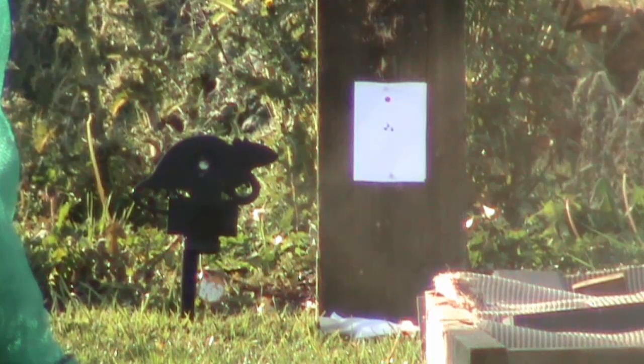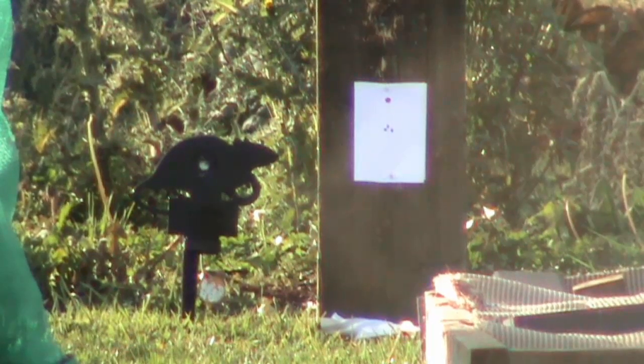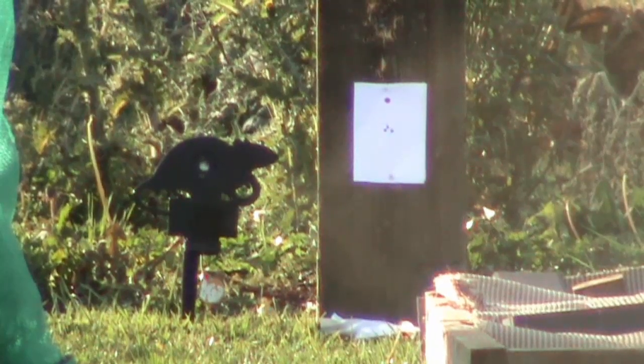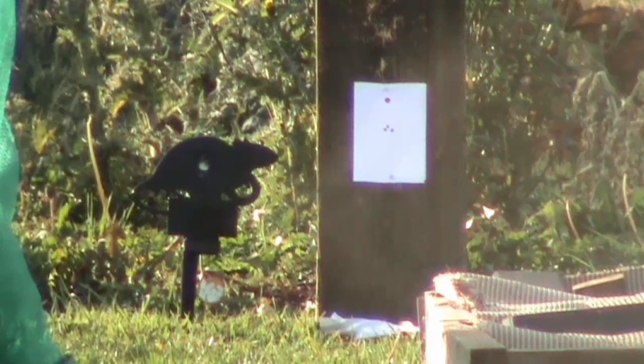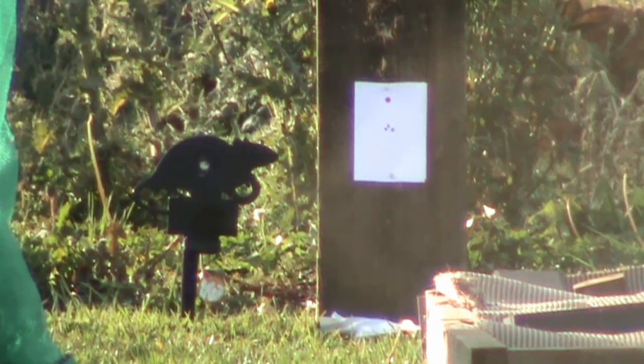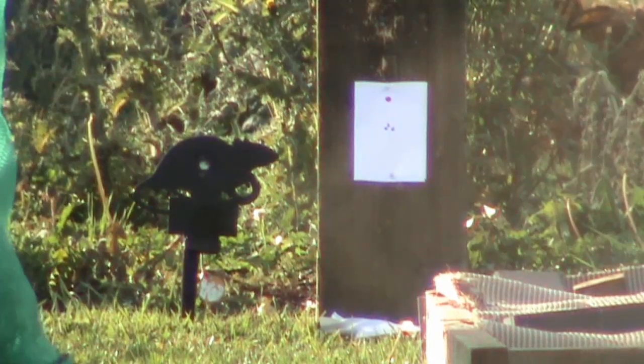Right, last shot then. And through the same hole again. That is an amazing group for 45 metres with a straight off the shelf rifle, nothing done to it.